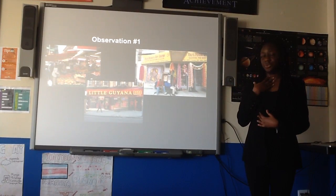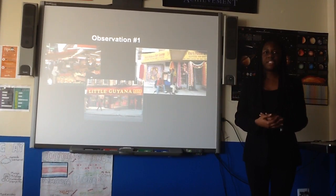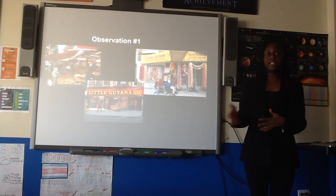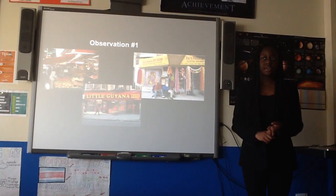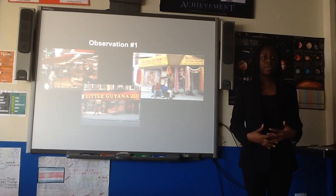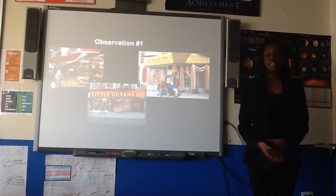The second one is an accessory shop. It's mainly for men to go buy accessories for their women. It consisted of jewelry, headpieces, and saris, which is what the Hindu women wear as part of their culture. It covers their arms and legs and stuff.